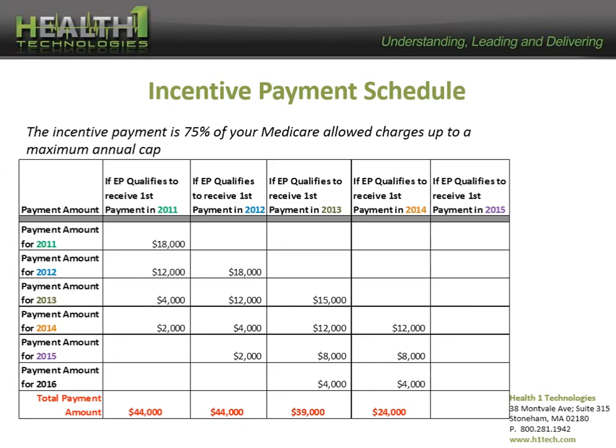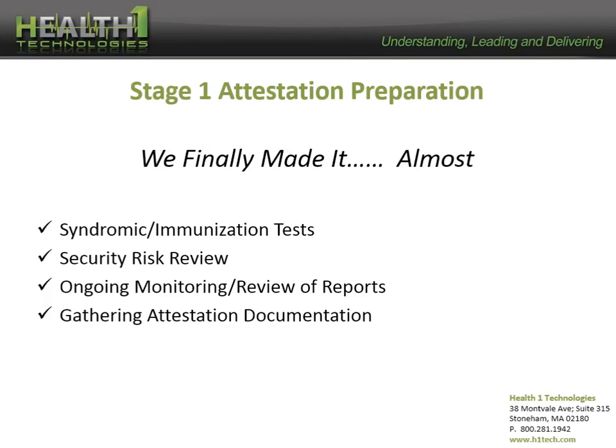Stage 1 attestation preparation. So we're almost there. We're almost done. Couple of things that we do need to remember. Syndromic and immunization tests. We'll talk about that in a little bit more detail in the next slide. Your security risk analysis. Looking at those reports and monitoring them throughout the year. At this point, it should be based off of how well you've been doing this year if you're testing for a full year. And then gathering all of the attestation documentation.